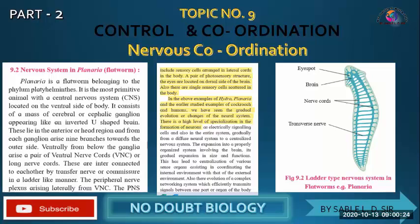Planaria is a flatworm belonging to the phylum Platyhelminthes. Platyhelminthes means a group of organisms which show plate-like, flat structures. It is the most primitive animal with a central nervous system. It means that the flatworm shows a CNS type of nervous system, that is, a central nervous system. So centrally there is a location of the nerves, transverse nerves are there.